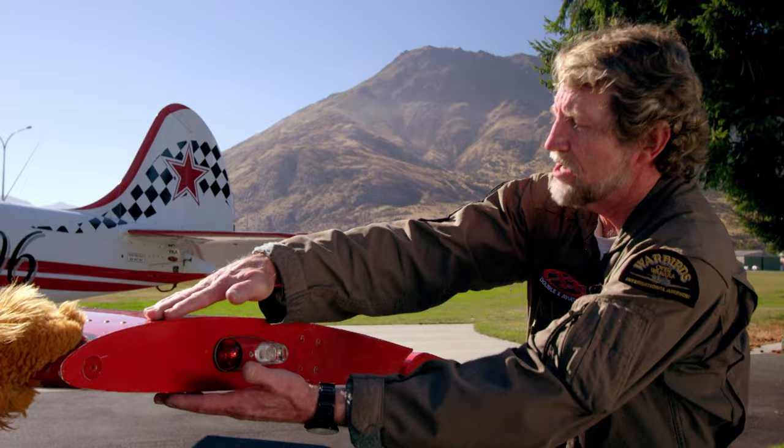Oh, so how do the wings work? As the air rushes over the top, it's got further to go on the top of the wing because it's curved, that creates lift. And this is what we turn the plane with. We create more lift by pushing these up or down from inside.